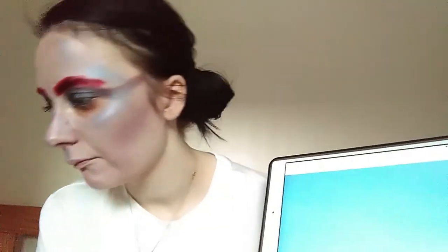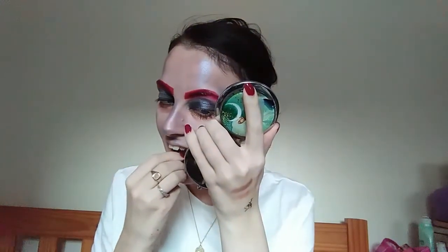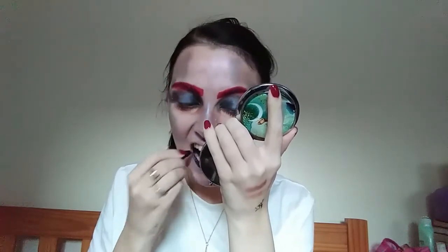I haven't got anything green. Blue. Again with the blue. I have actually got a blue lipstick somewhere. I'm sure I have a blue lipstick somewhere. I do have a blue lipstick. Yes, I do. It's a tiny little sample, but it is a blue lipstick. And bloody hell, I'm gonna look super, super duper strange. Actually, it kind of goes with the rest of the look, so I'm not gonna complain that much.